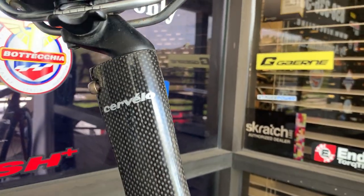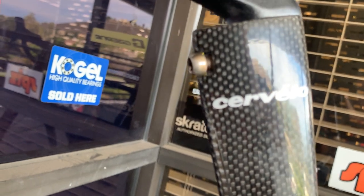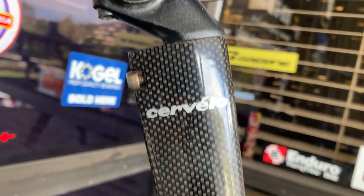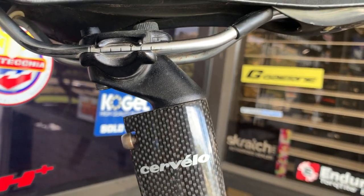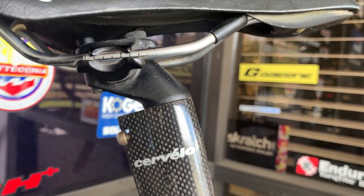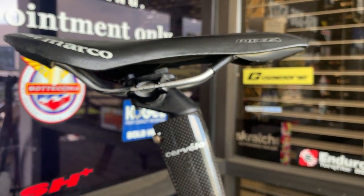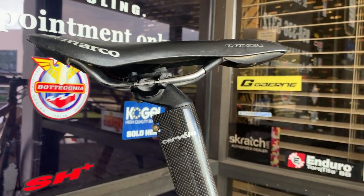So there you go. And one of the big things that they promoted at the time is that this was a reversible seat post. You have this clamp here, and you would loosen that up, and then you would have this head, you could flip it, and so you have 73-degree seat tube geometry or 76-degree seat tube geometry.